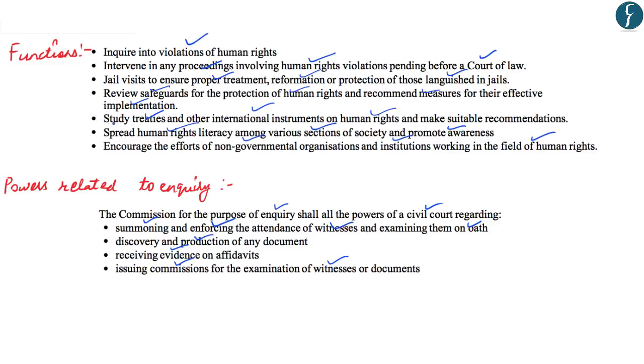So with the help of this discussion, we have understood key points about the constitution of NHRC, about the membership, process of appointment and removal of the members of NHRC, about the main functions of NHRC and the powers related to inquiry.